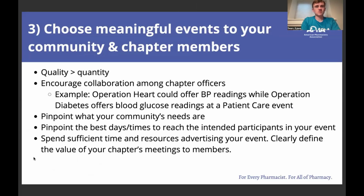Tip number 3 is to choose meaningful events to your community and chapter members. So we always push quality over quantity at APhA-ASP. We want to encourage collaboration among your chapter officers. So I gave an example here that blood pressure readings through Operation Heart could easily be paired alongside blood glucose readings with Operation Diabetes at patient care events. This is an easy way to collaborate and serve your community in 2 ways at one single time.